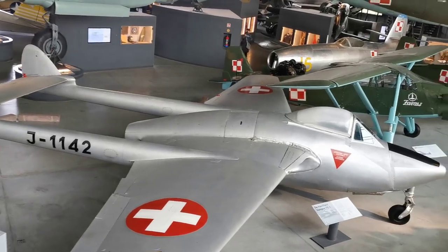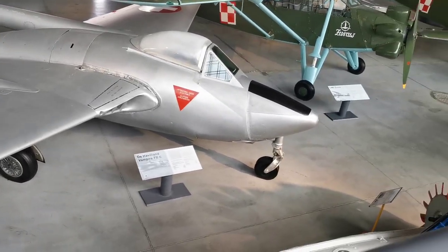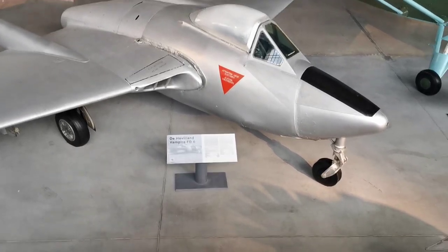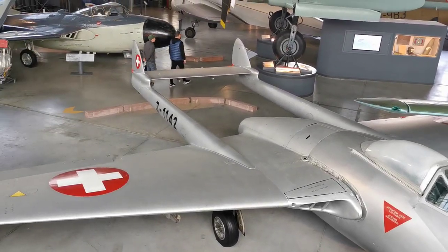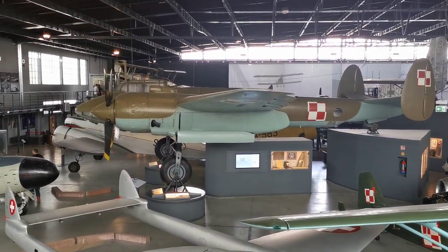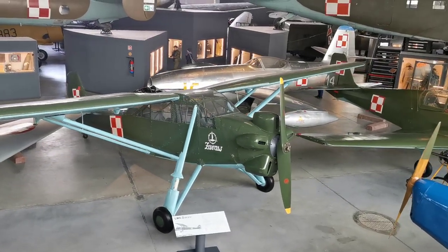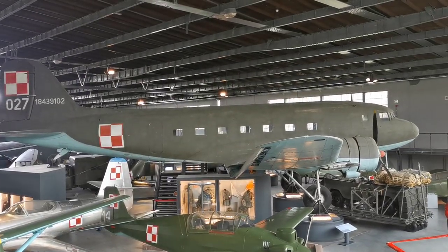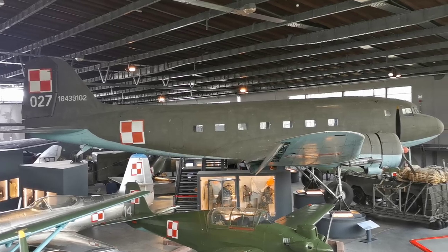So, what do you think about this place? I don't know how to think about this place. So, here's a Vampire, the first jet plane from Britain. Big one, very big. I wonder how many people it can transport. Yeah, I don't know, 40 maybe. Let's go.